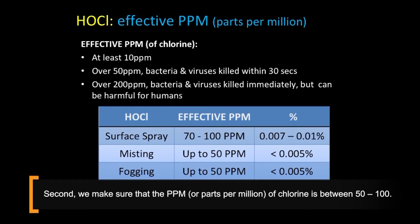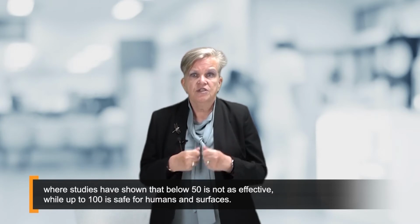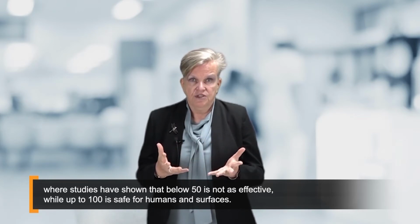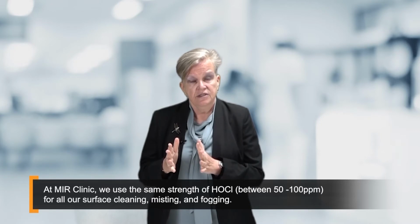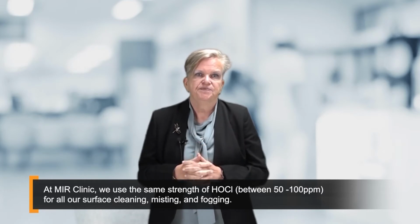Second, we make sure that the ppm, or parts per million, of chlorine is between 50 and 100. This is important as the ppm determines the disinfecting power, where studies have shown that below 50 is not as effective, while up to 100 is safe for humans and surfaces. At MIR Clinic, we use the same strength of HOCl, that means between 50 and 100 ppm, for all our surface cleaning, misting, and fogging.